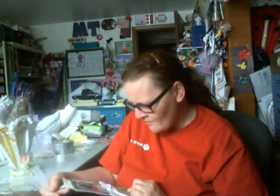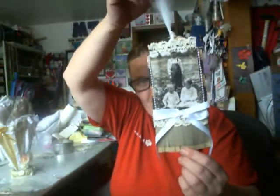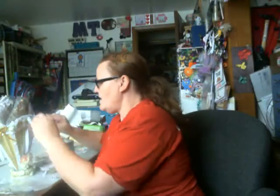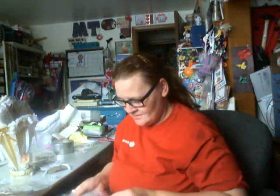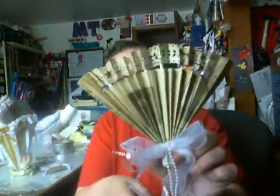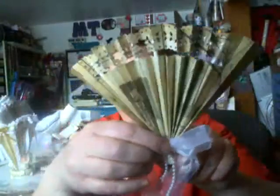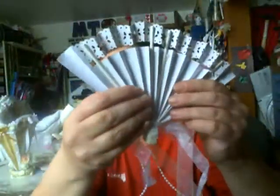Another vintage tag, a little boy and two kids. I mean, I could pass for my mom right there. Isn't that pretty? And then there's a fan. She's got them all so nicely wrapped. Beautiful fan. Oh, she did that. And look how she's got those popsicle sticks going on the back so it stays. That is a neat idea. You're very creative, Lani.